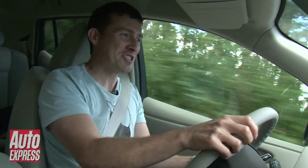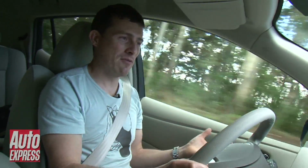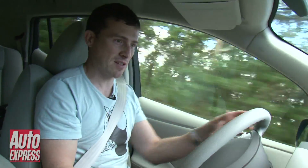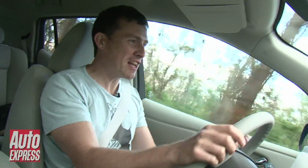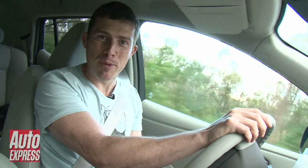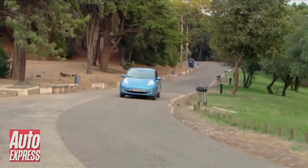Do you know what? I'm actually really enjoying driving this car. I mean, don't get me wrong, it's not as sharp as a Ford Focus because the steering, well, it's a bit too vague really. However, it's fun in its own unique way. Plus, I've got a warm, fuzzy feeling knowing that I'm saving some polar bears. Overall, the Leaf really is as good to drive as a normal hatchback.